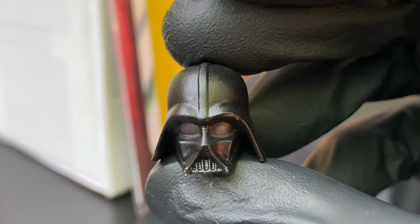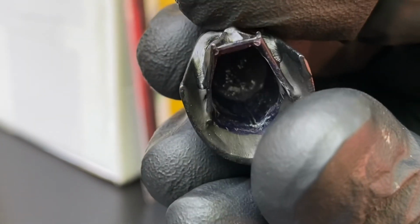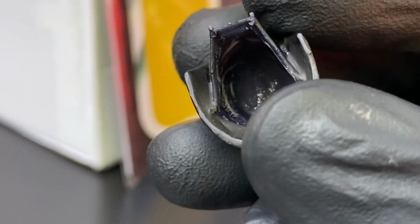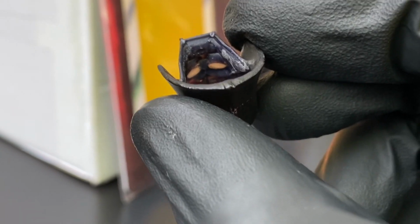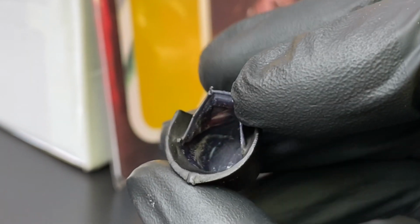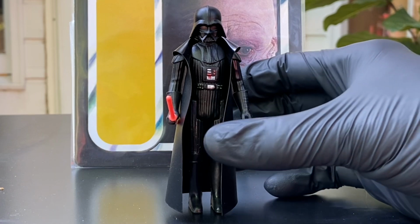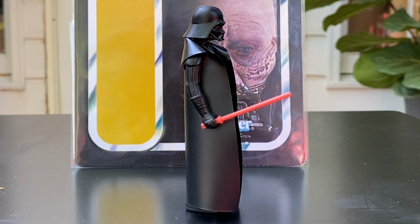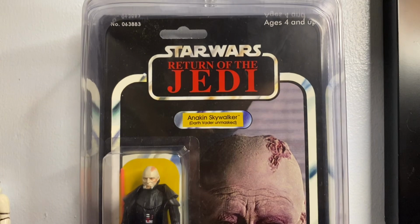Here is a closer look at the helmet. Now, what's unique about this helmet, I think this is resin made, but that's the inside of it. But check this out. The eye lenses are see-through. So you can see through the eyes just like in A New Hope. So that's actually really interesting and pretty cool. So here it is with the helmet on Darth Vader, on Anakin Skywalker, and that looks mean looking. He looks really mean right there, guys. That's a side view. Almost reminds me of the Kenobi series Vader. But yes, I got it carded and I placed it right by the shuttle, and it looks great.